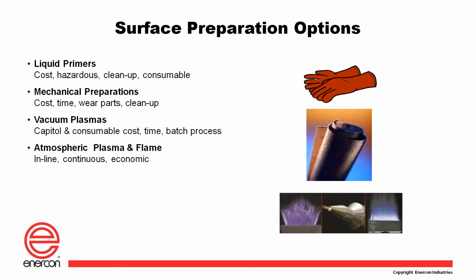So when you look at preparing your surface, you've got a number of options that you can look at. Each of them has pros and cons. The first that we'll talk about are liquid primers. You can prime the surface in any number of ways. Many times it will be an alcohol wipe, some sort of wipe on the surface. You can obviously think about the limitations here. Typically, if you're using a wipe, there's probably human involvement, so you've got someone handling a potentially hazardous material.